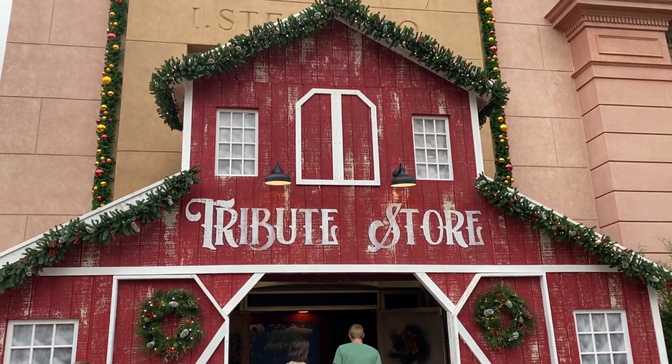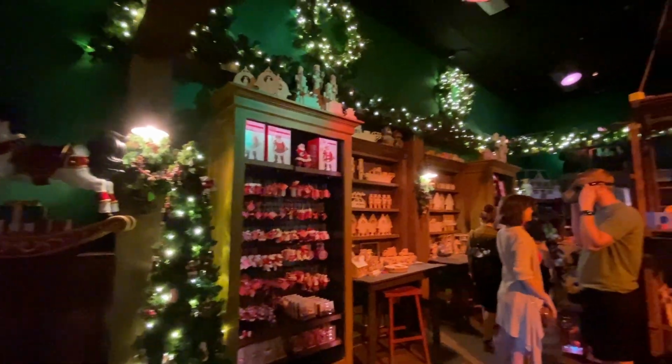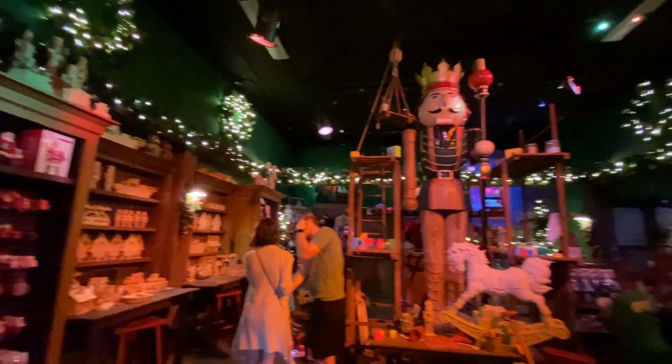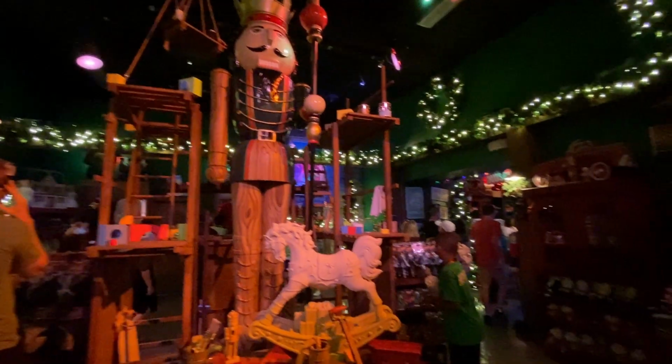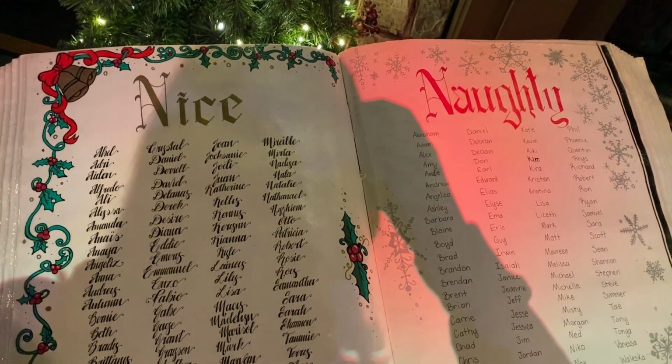Another thing you're going to want to check out in Universal Studios is the Tribute Store. Now, Universal Studios has the Tribute Store set up the majority of the year, and it gets rethemed throughout the year. It's been Jurassic World themed in the past, also Halloween Horror Nights themed, and now it is holiday themed. So as you walk into the Tribute Store at this time of year, you can start to see Santa's workshop.